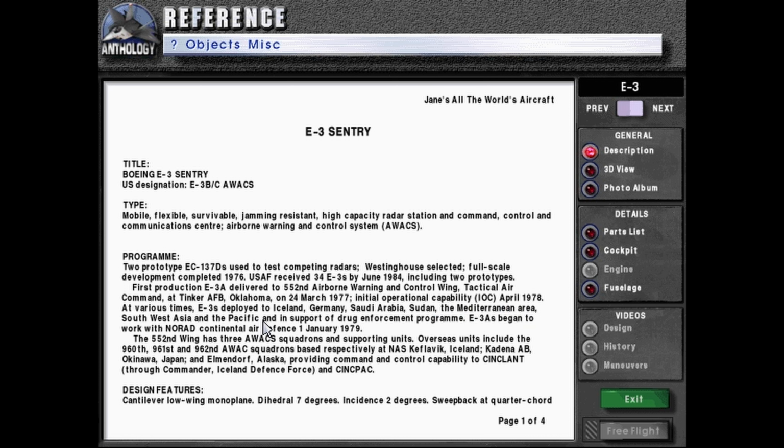At various times, E-3s deployed to Iceland, Germany, Saudi Arabia, Sudan, the Mediterranean area, Southwest Asia, and the Pacific, and in support of drug enforcement program. E-3As began to work with NORAD Continental Air Defense 1st of January 1979. The 552nd Wing has 3 AWACS squadrons and supporting units.